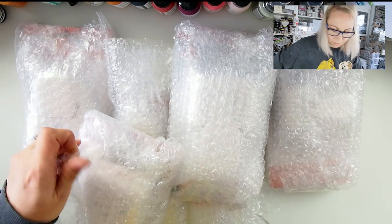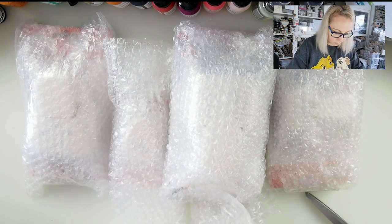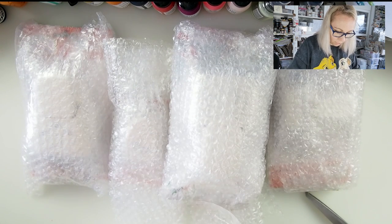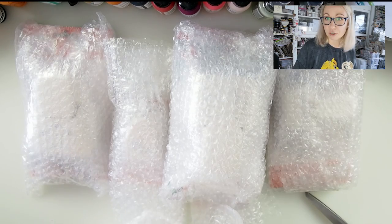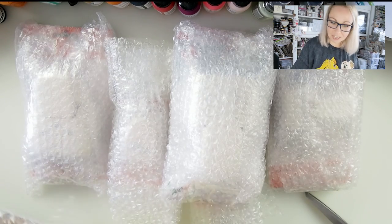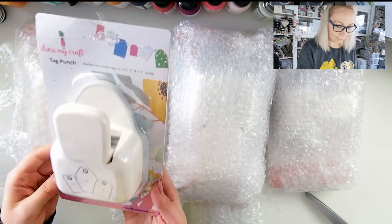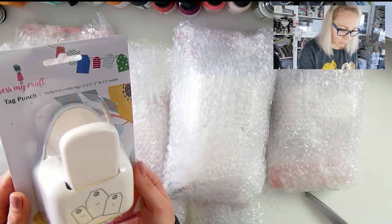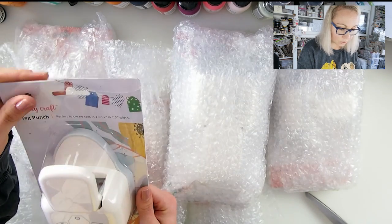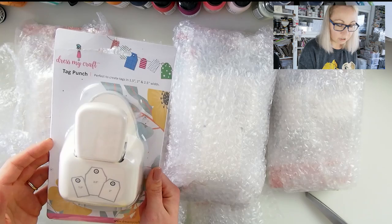Oh, this is the punch that I fell in love with. I cannot believe it. It's here. Okay. Look at that. This is the punch. This is the exact punch that I really wanted to have. Look at it. It's so heavy, actually. Beautiful. Very well made tag punch, so you can create tags. Look at them. Three sizes.